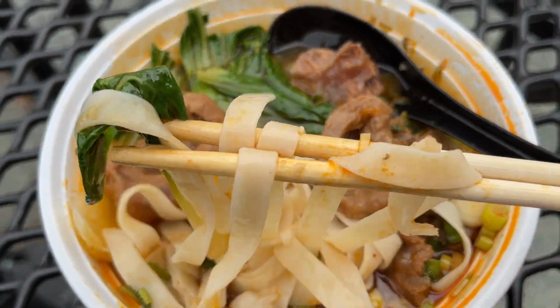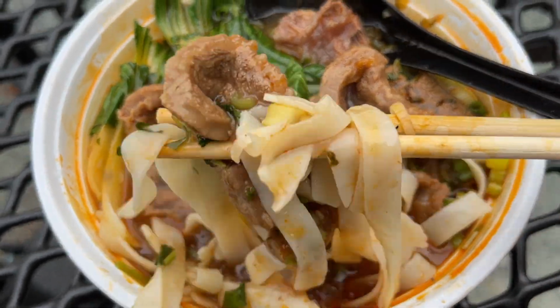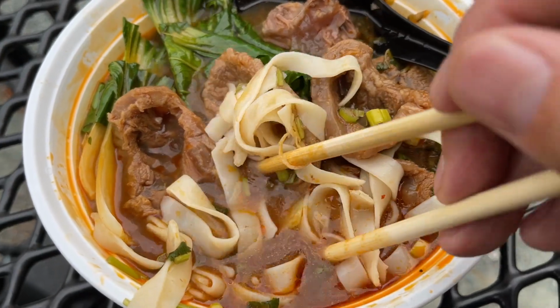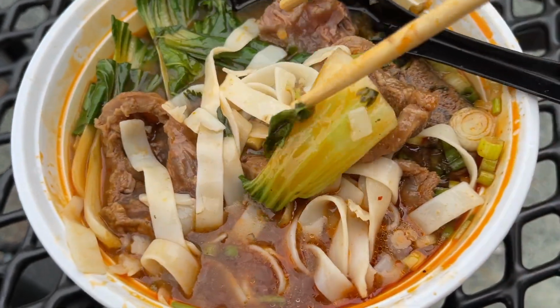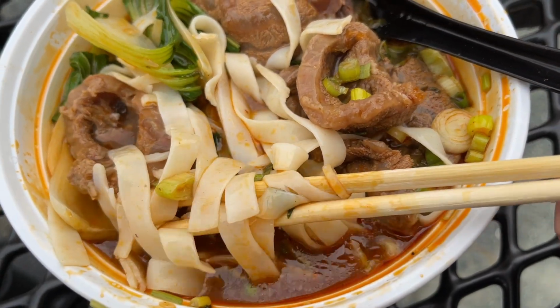And, oh, they're slippery. And they're hard to get with the chopsticks, really. Yeah, they kind of slip off the chopsticks as I'm trying to fetch them. Ooh, they're fighting against the chopsticks. Yeah, they're flat and they're really slippery. Oh, here's the best I can do. Wow.